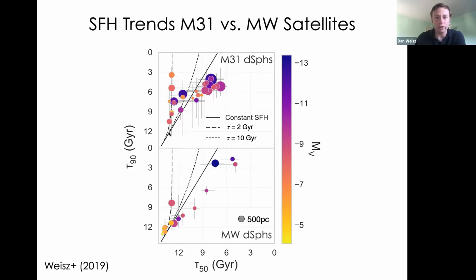Another interesting thing you'll notice is that if I just highlight this region of this diagram, this blue box, you'll see that roughly, I think, half or even 2/3 of all the M31 satellites have quenching times between 3 and 6 gigayears ago. And if we look at the Milky Way halo, we simply don't see that. There's just nothing in this box. And we know, at least around the Milky Way, there is nothing here. Around M31, of course, we know that there are several galaxies here. Some may shift in and out just due to the error bars, but nevertheless, a large population exists there.